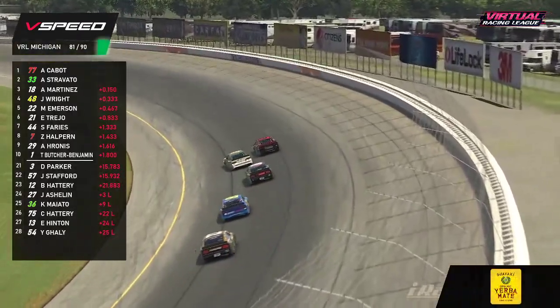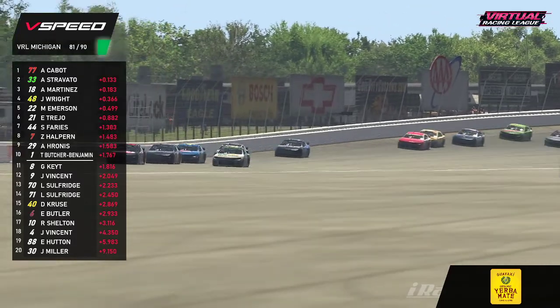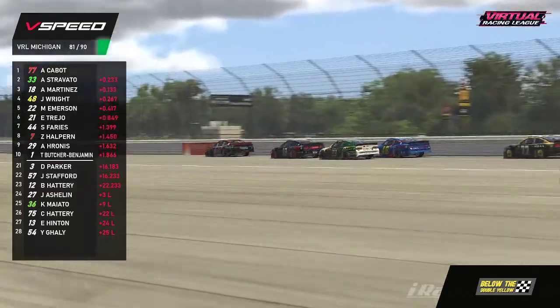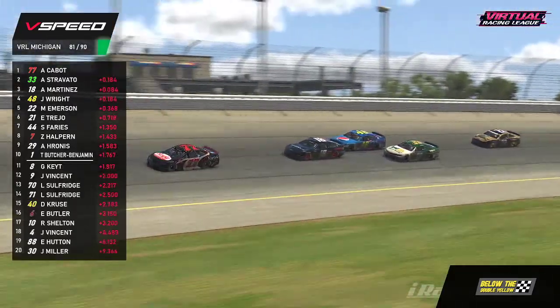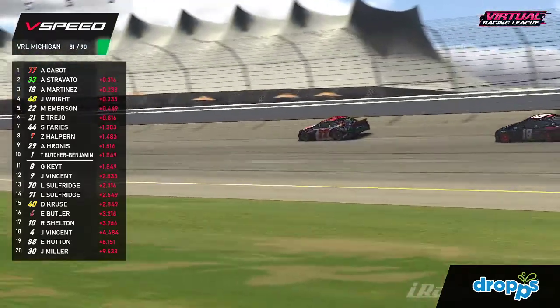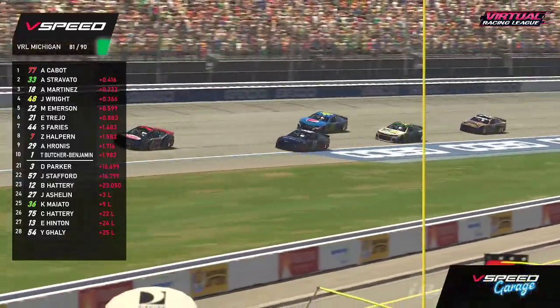The 77 of Cabot, though, holds him off for the moment. Stravato, a big slide down there. Here comes Alec Martinez challenging to the outside, and that's for second position. He'll take that spot away. And now Stravato is set to battle with Jeff Wright for third. So Cabot is back to the point. He was leading at the start of this run, and that has seemed to be the key here. He's had control of this for the majority of this run.